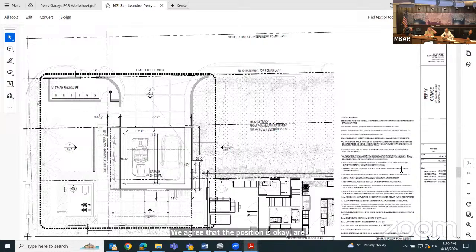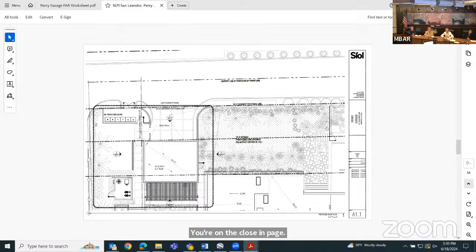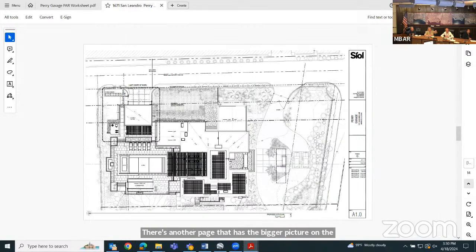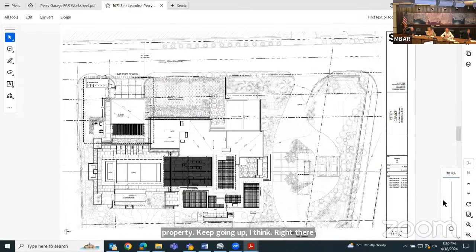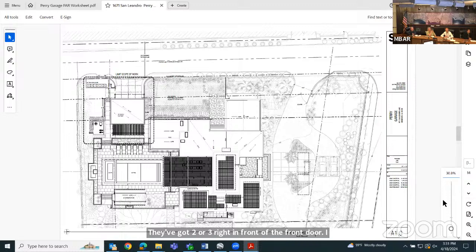Can we zoom out? You're on the close-in page. There's another page that has the bigger picture on the property. Keep going up, I think. Right there. See, I'm not as concerned about people parking there as maybe you are. They've got two in the front yard already next to San Leandro, probably another two behind those cars and two in front of those cars if they're having a party. They've got two or three right in front of the front door. This property is well parked from an uncovered parking point of view.